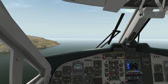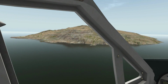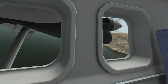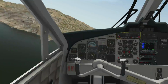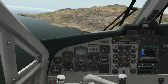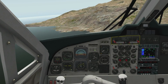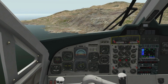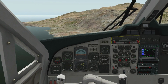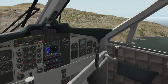What am I trying to do here? 10 degrees flaps. Start the bank left. Try and line ourselves up with the runway. Kind of tricky coming in from this side because you've got the mountain side here.